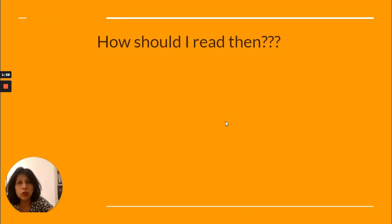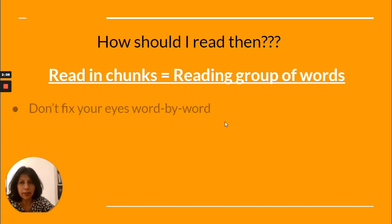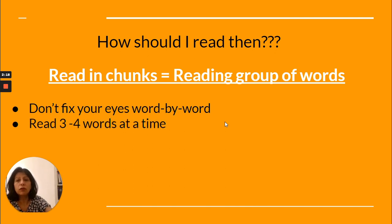So, how should you read? This is the strategy, so please pay attention. You should read in chunks, which means you should read in a group of words. What do I mean by that? Don't fix your eyes word by word. Yeah. So if you see a passage, don't just read word by word, but you have to read 3 to 4 words or maybe more at a time.